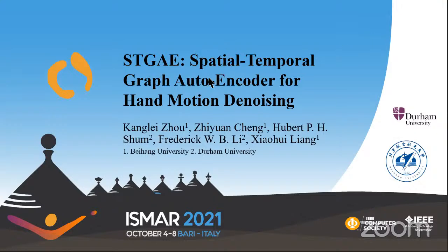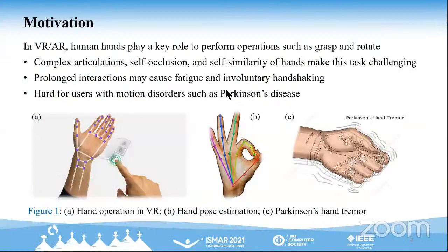Yeah, I'm ready. Hello, everyone. I'm Kanlei Zhou from Beihang University. Now I'm in the second year of my PhD degree. It's my great honor to present our work, Stage: Spatial Temporal Graph Autoencoder for Hand Motion Denoising.